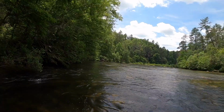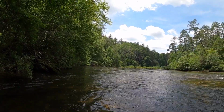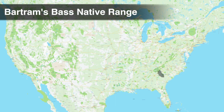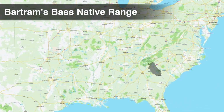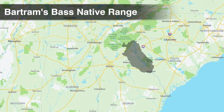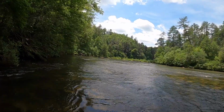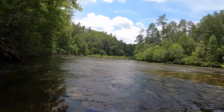Hello and welcome to the channel. This is the Chattooga River. The Chattooga River is actually part of the Savannah River drainage, and it flows along the Georgia-South Carolina border. And today we are fishing for the native Bartram's bass.